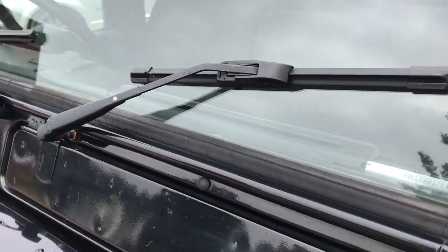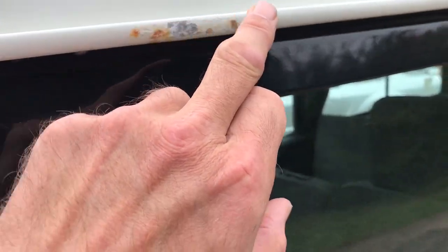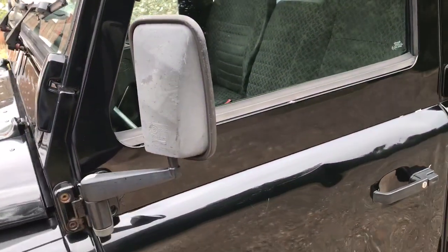Screen rubber is a bit past its best, they always seem to be. But there's no bubbling around the screen that I can see. As I say, the roof panel is nice. There are a few areas where rust is just bubbling through on the gutters on both sides. There's a bit there and a bit towards the back.